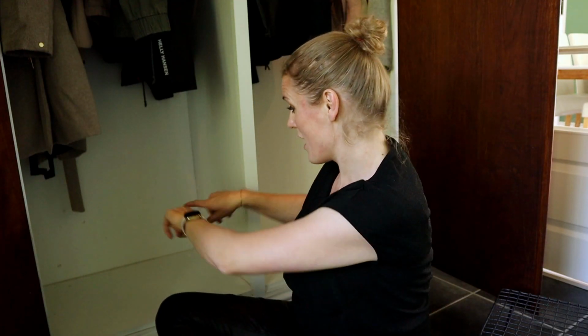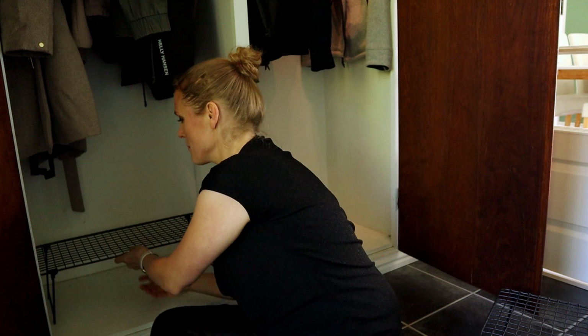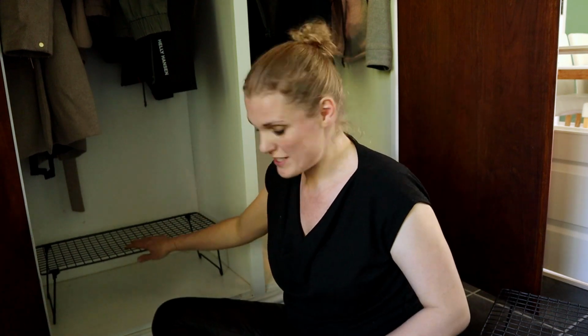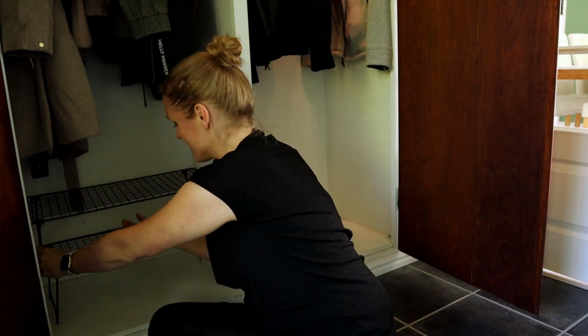A couple of days ago, I measured these out and then I went to IKEA and bought 2 of these here. So the shoes can kind of be stacked on this. Always measure stuff out before you go to the store. I cannot stress this enough. So I'm gonna put these in, one on top of the other, because I just realized that the car seat actually fits in here. So I can put it in there and then have it be out of sight. And I'm so excited about that.